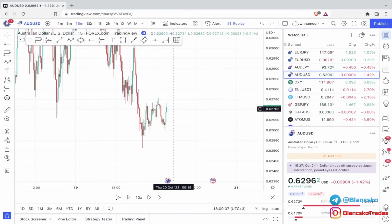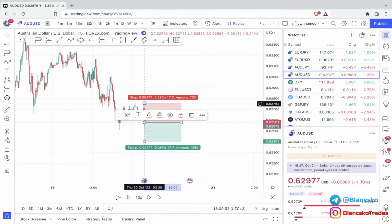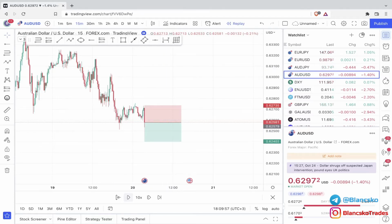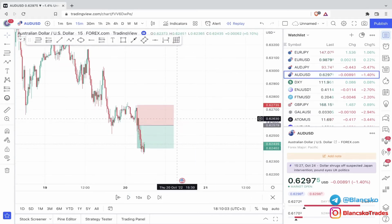Now, for me to get in, I need to wait for a candlestick confluence, for a candlestick pattern. Boom. Right there. And yeah, this is a pretty big candle. I would have entered right there, and I would have probably aimed for a 1-to-1 since the candle was so big. But again, this was a nice win.